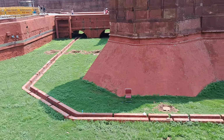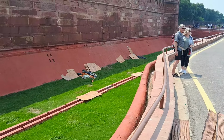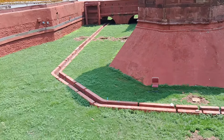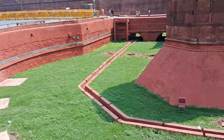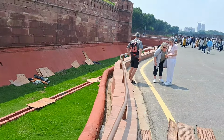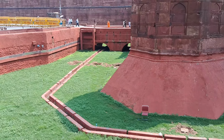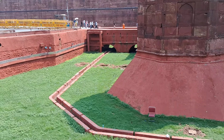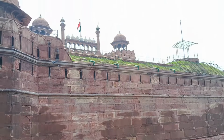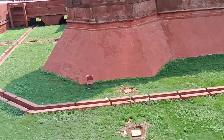And the fort is surrounded by these moats, huge moats, which at that point of time when the fort was used by the Mughal emperors, used to get filled with the waters from the Yamuna river, and therefore was able to protect the fort across all sides. Now, of course, the Yamuna river has receded around a kilometer away from the fort, so these moats are empty. But that's how the fort was protected, with these mighty moats surrounding the fort.